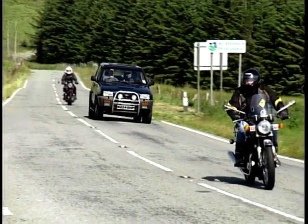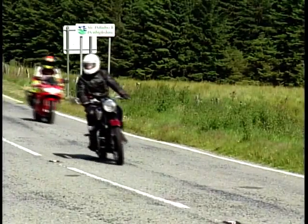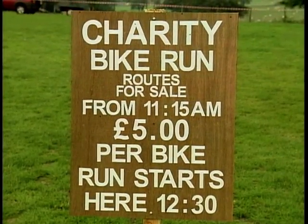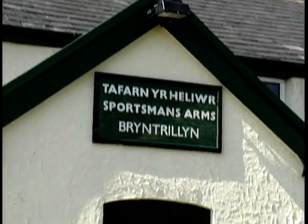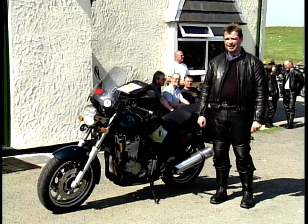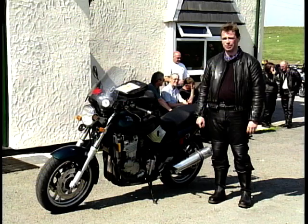The Anglesey British Motorcycle Enthusiasts Club was founded about 3 years ago, and we tend to organise runs around Anglesey, North Wales, raise money for charity, that sort of thing, and meet in the pub once a month for a chat and a pint. Croeso Tafarn yr Heliwr, that's the Sportsman's Inn to you, and it's a good place to stop if you're out on the Denbigh Moors.